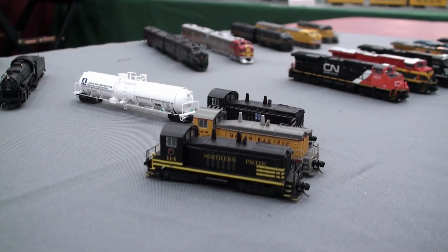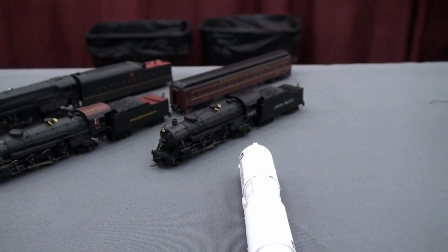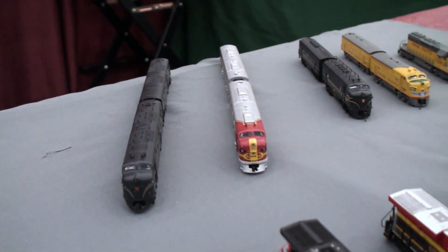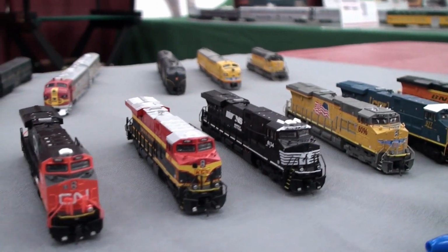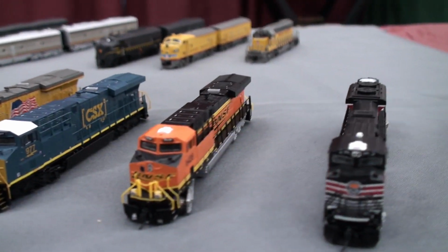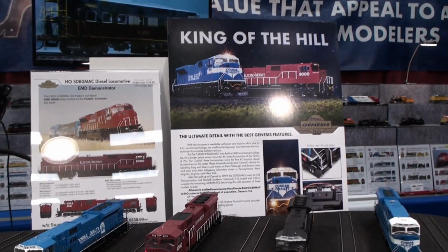And here we are over at the Broadway Limited booth, and they do have some of these new sound switchers and some of the standard steam locomotives. Ooh, those are nice. And some of these newer products coming out. They've got some of those E8s, E9s, SD70 Aces, AC6000s, some nice sounding diesels, from what I've seen so far. Heritage units too.